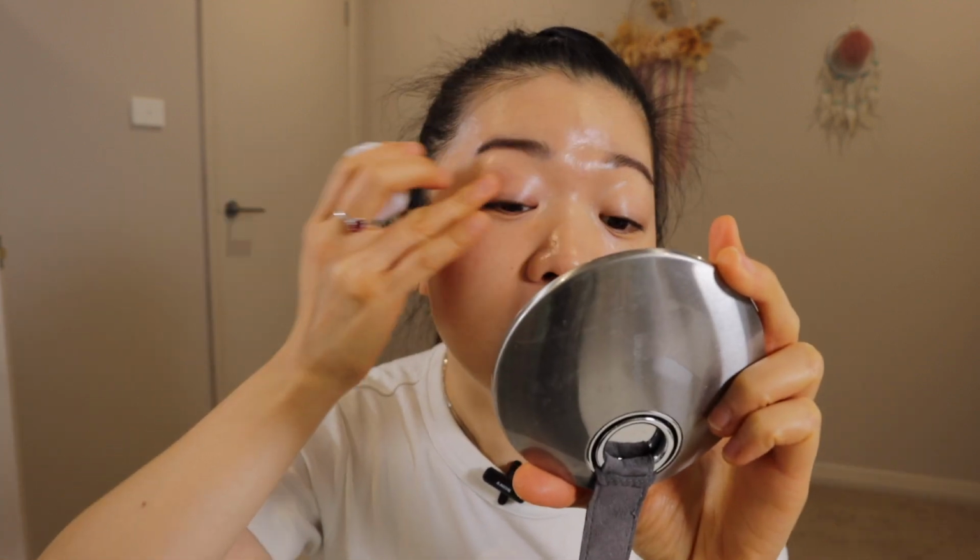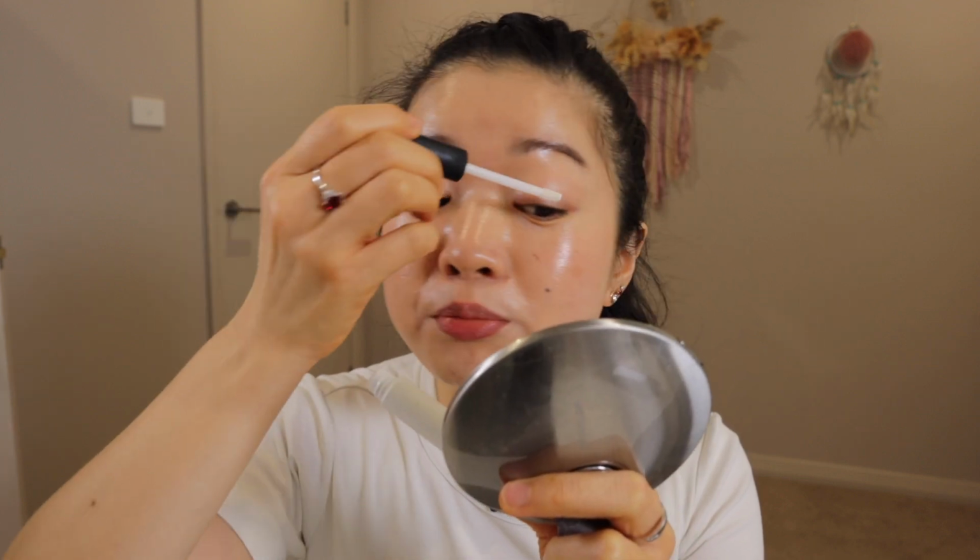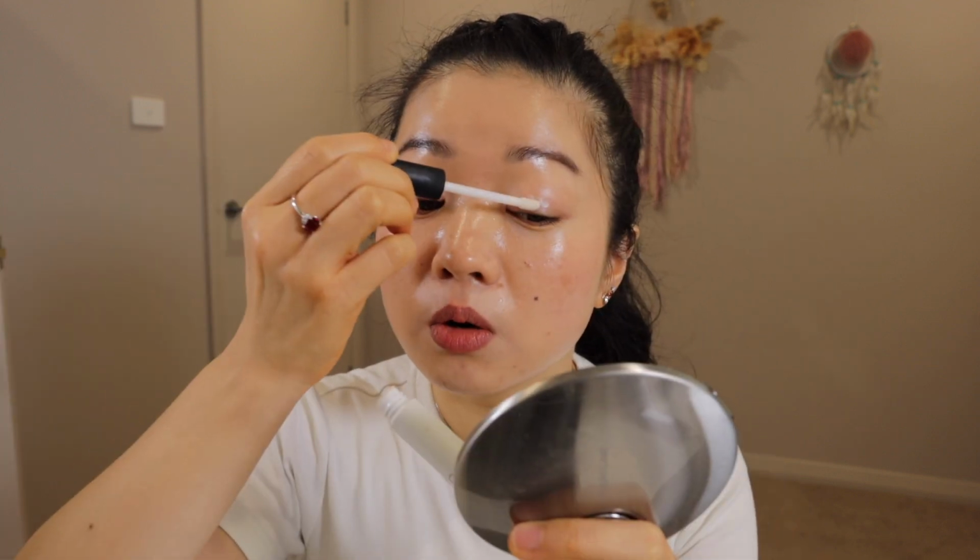It's kind of like a putty. I'm going to apply on a light layer. Hopefully using my smudge proof primer today will hold up everything.